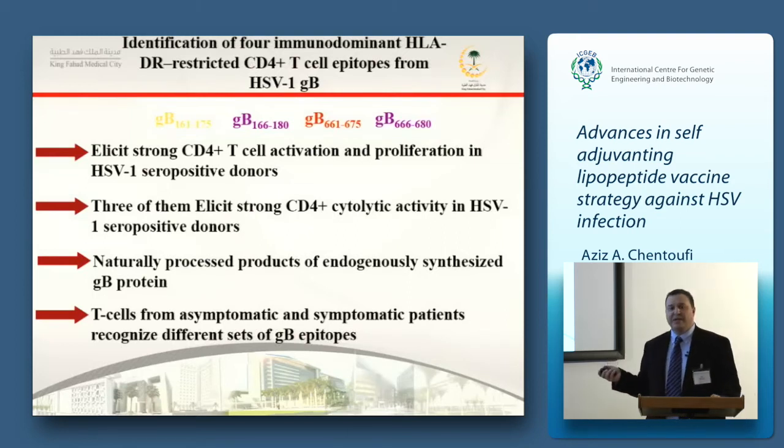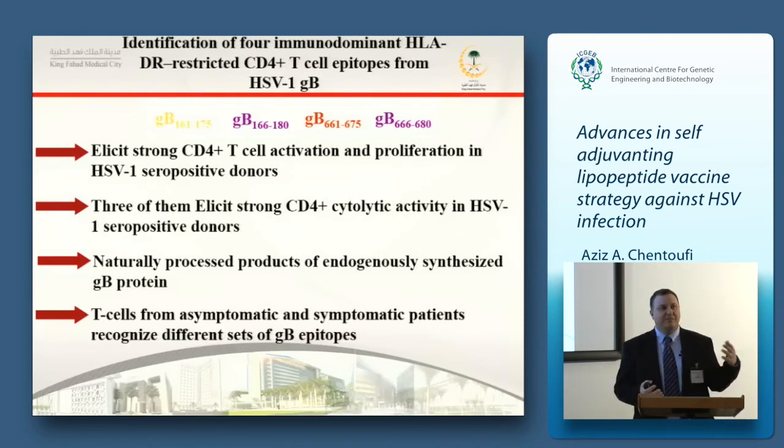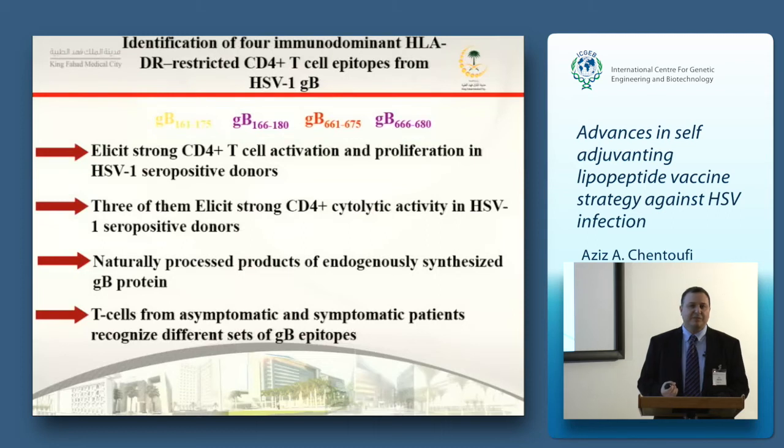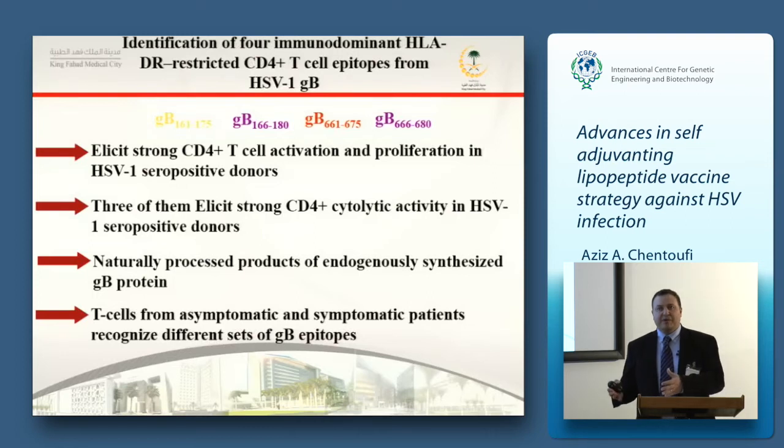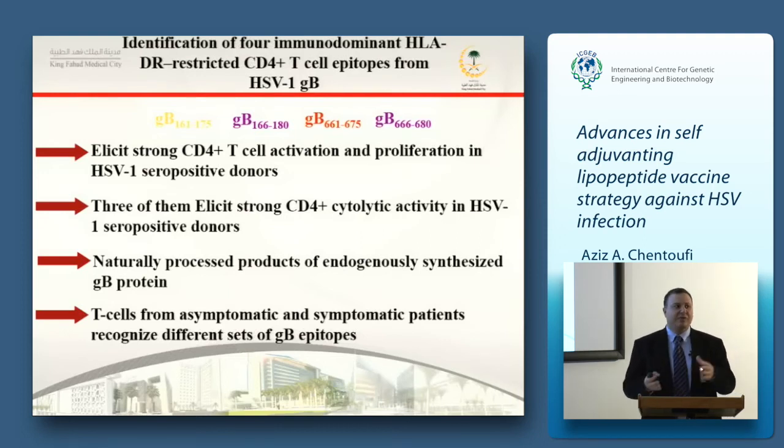And here we got the idea that some epitopes are recognized by symptomatic people and some epitopes are recognized by asymptomatic people. And that led us to the idea of why some people develop herpetic disease and others don't. And we found that probably it is because asymptomatic patients recognize different sets of epitopes than symptomatic patients.